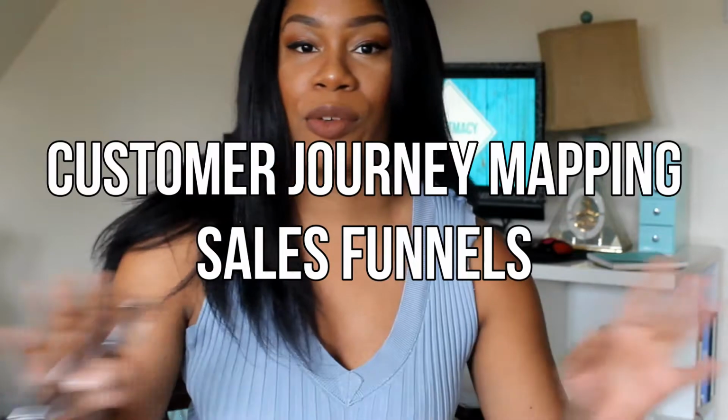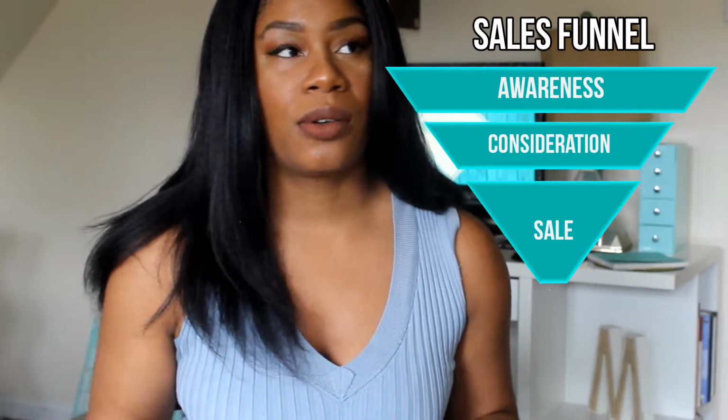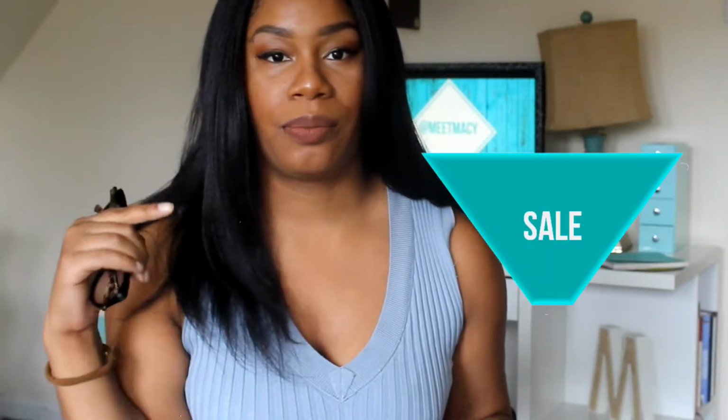Something a lot of business owners are not privy to is the customer journey mapping process and the sales funnel process. This right here is helpful. It is a visual representation of where your customer is at each stage of their relationship with your brand. So it starts with awareness, and then it goes into consideration, and then it moves on to the actual transaction or decision to purchase, or whatever you want to call it. So I'll put that somewhere so you can see what I mean. And there are little subsets between it. But what you want to do is pay particularly close attention to what your customer is thinking and feeling at each stage in order to effectively reach the end point, which is the purchase.